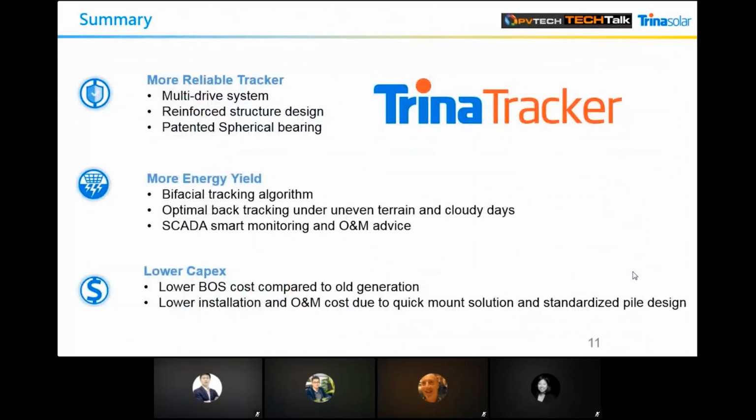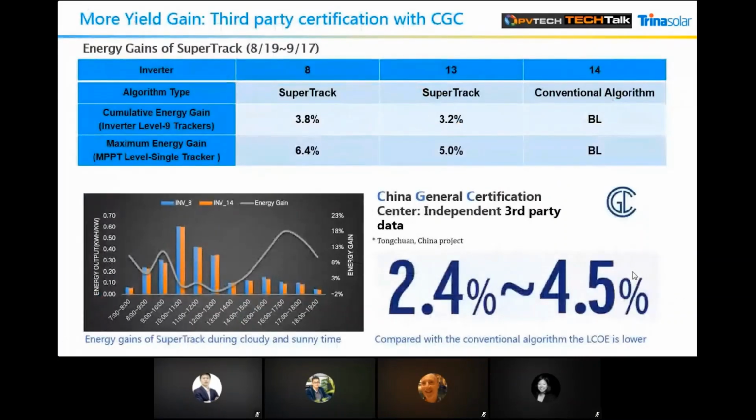So let's go over the whole thing, from the multi-drive system to our patented bearing design, and third, our super tracker function. So these are our main technologies for the whole tracker system, besides the mechanical structure update.